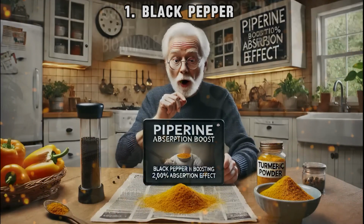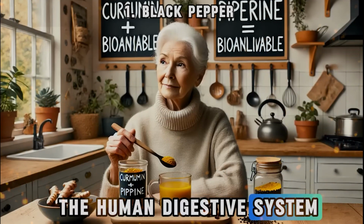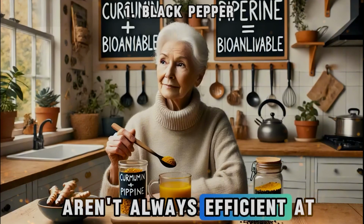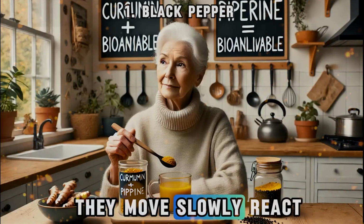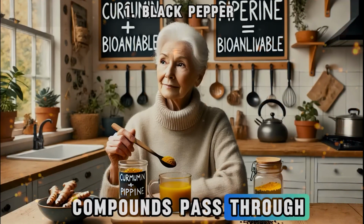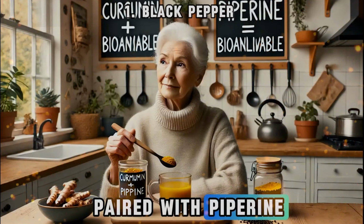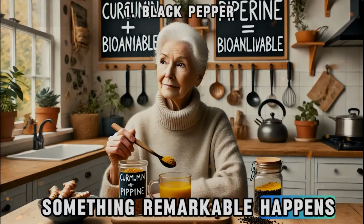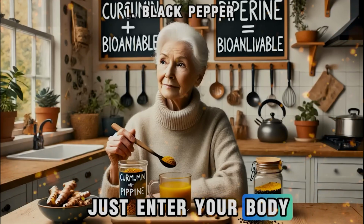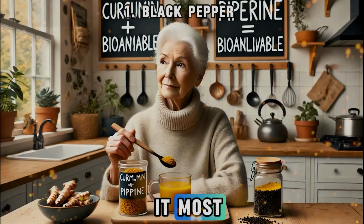That's biology. You see, curcumin on its own struggles to survive in the human digestive system. Our bodies, especially as we age, aren't always efficient at absorbing nutrients. They move slowly, react differently, and often let beneficial compounds pass through without ever putting them to use. But when curcumin is paired with piperine, something remarkable happens. It becomes bioavailable. That means it doesn't just enter your body. It stays, it circulates, and it gets to work where you need it most.